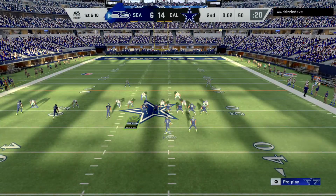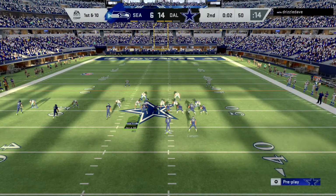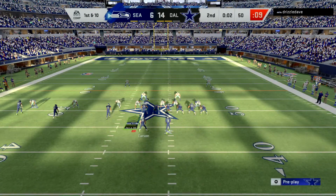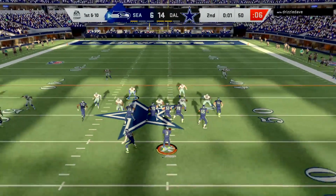Hey, pick you up for 14. 12. 50 gun. 54. I don't even know why this team showed up. 54 is Mike. Check. Watch 54.